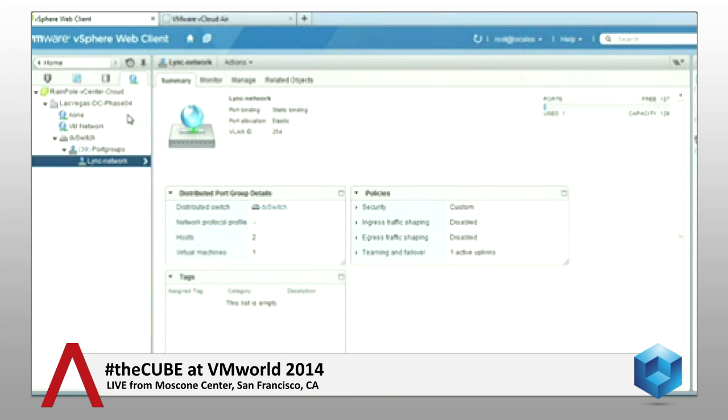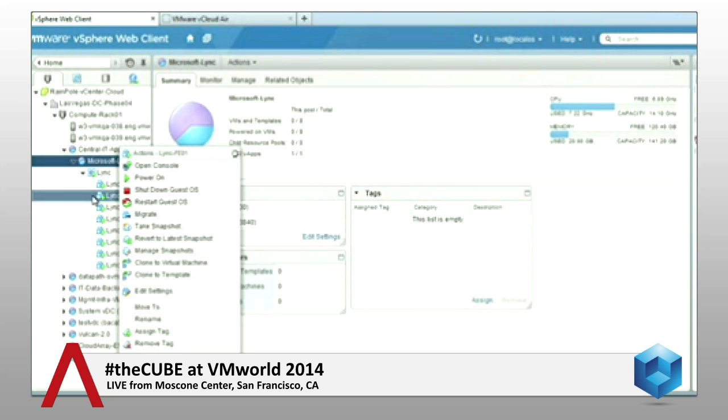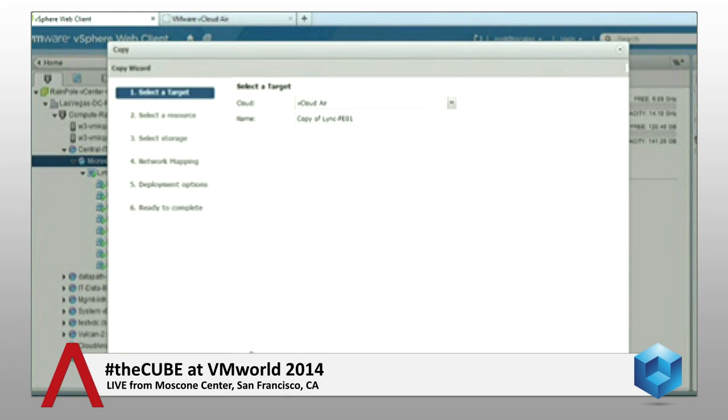Now, if we go back to the hybrid cloud panel and we look for the Microsoft Lync application in that cloud environment there, we can see that it's there. So we go to vCloud Air Actions, we do copy. And this is, of course, the operation in which we move those workloads into the cloud. So vCloud Air is our target.